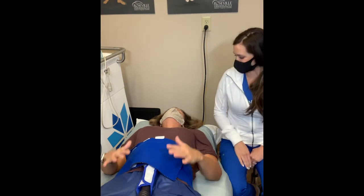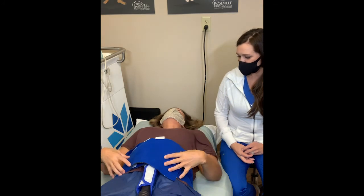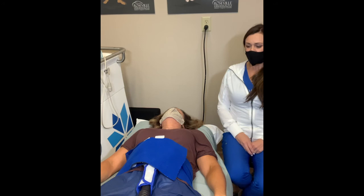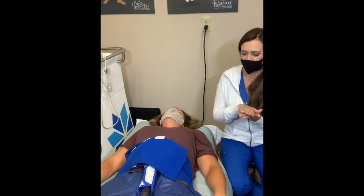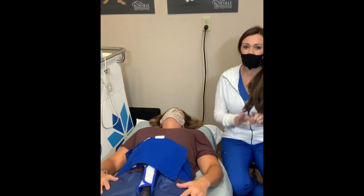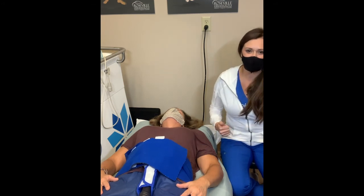Now, I think you answered this, but if I came in for Coolsculpting in this area, could I do Cooltone the same day, or would I have to wait? You could, but if we're treating the same area, I would recommend waiting to get the full result, because the less fat that's between the muscle and the applicator, the better result you're going to get. The only reason I would ever reverse that is if you have diastasis, which is the separation of the muscles.